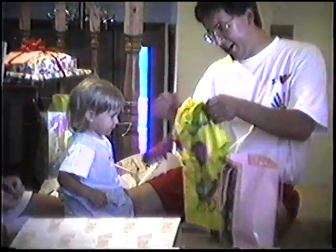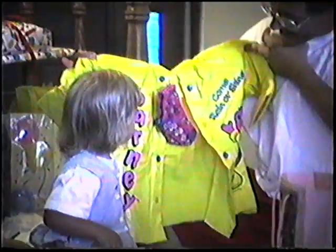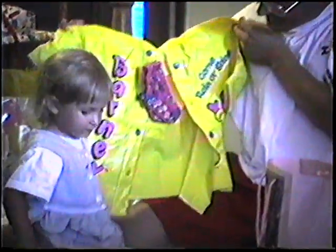Oh, look at this, Michaela! Look at this party raincoat, Michaela! Rainbow! It's Barney! Fancy, see who's on the back? Look at the bus! Yeah, the school bus, too! School bus! Yeah, the Barney bus!